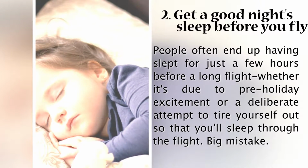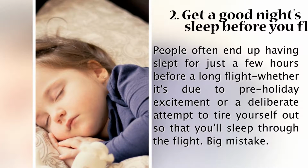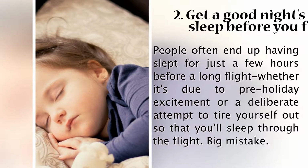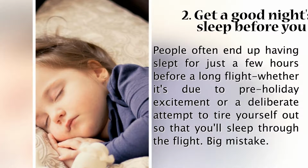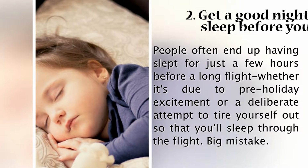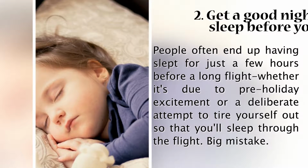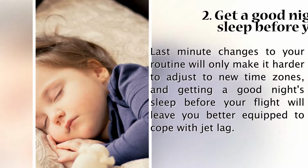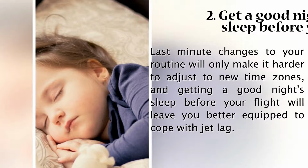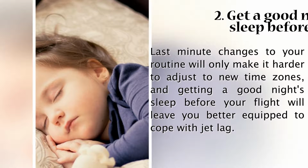2. Get a good night's sleep before you fly. People often end up having slept for just a few hours before a long flight, whether it's due to pre-holiday excitement or a deliberate attempt to tire yourself out so that you'll sleep through the flight. Big mistake. Last-minute changes to your routine will only make it harder to adjust to new time zones, and getting a good night's sleep before your flight will leave you better equipped to cope with jet lag.